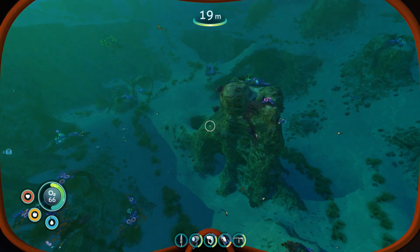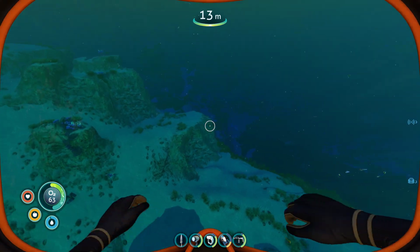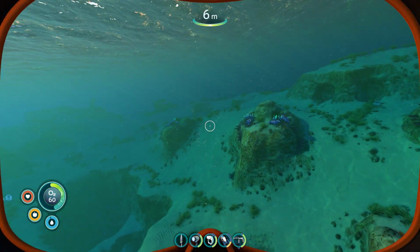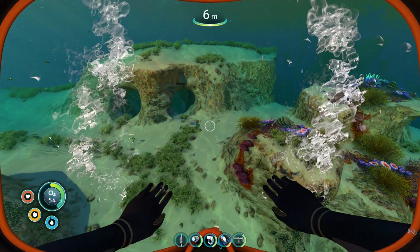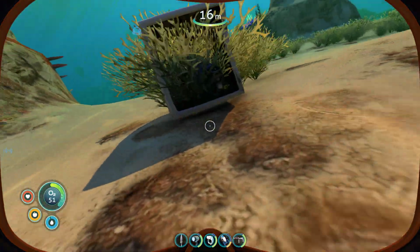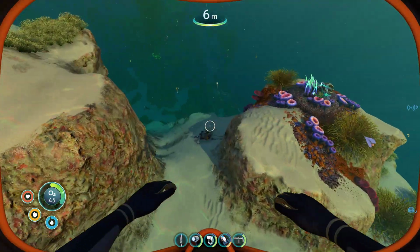I see some more. No, that's not wreckage. Because I believe that you're meant to find various things. Let's see if there's anything in this crate. I've already got the sea glide, so I don't need... There's a piece of wreckage.